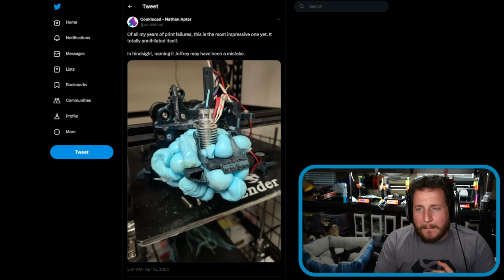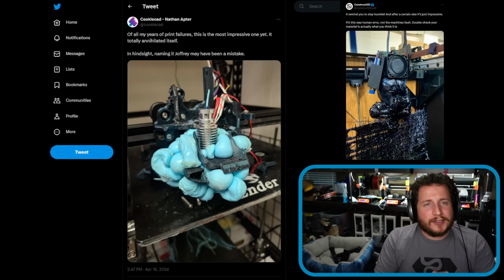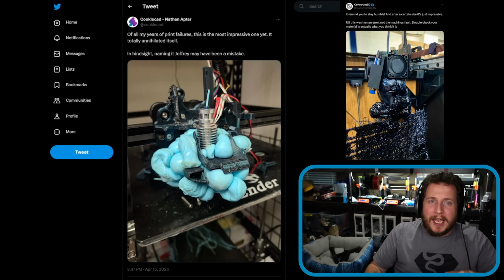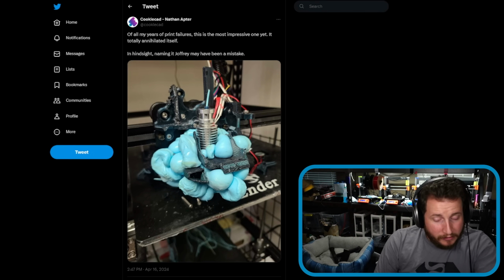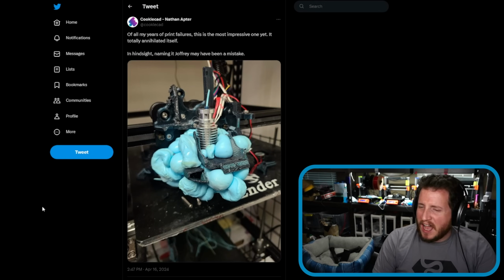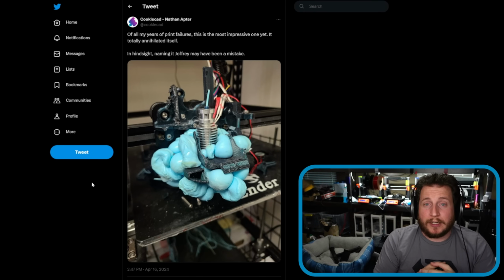We're going to start off with my buddy Nathan from Cookiecad, who decided that Construct 3D and their Blob of Doom was not good enough. No. He had to have a better one, and Joel says, put that in the Louvre. Honestly, I could probably see this there. This is very interesting. It's Cookiecad filament, I sure as heck hope so. They make some really pretty filament.